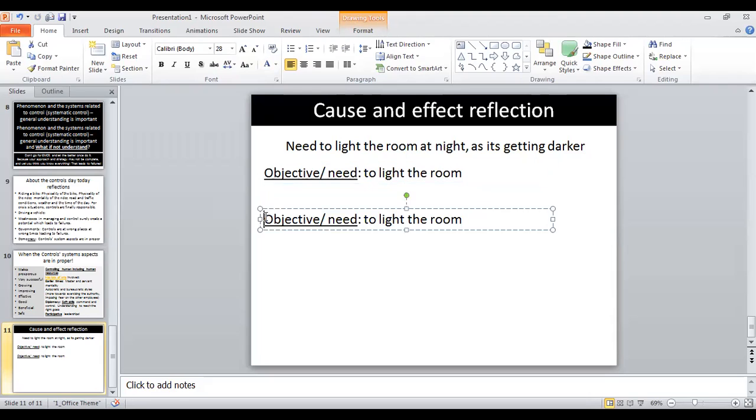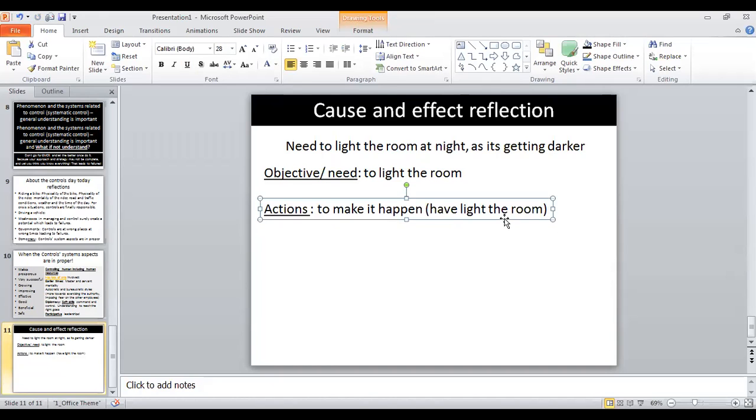So there should be actions. Actions to make it happen. To make it happen means to have light in the room. So you have to have actions, or some course of actions. Yeah, you can have different actions.